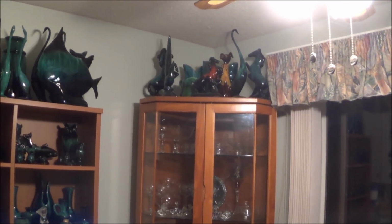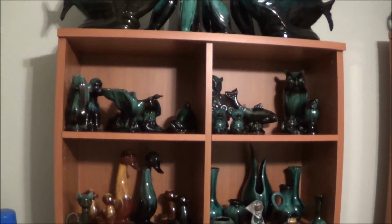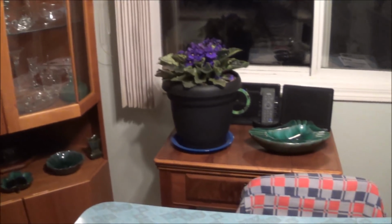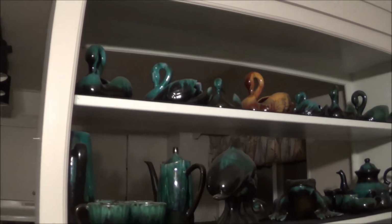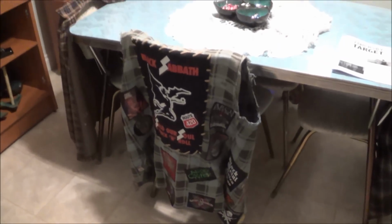Well, anyway, here we are at the Blue Mountain Pottery display units. Give you guys a bit of a tour of how much we have. Over 100 pieces. It's not just Shelly, it's me too. We've been getting a lot of gifts, a lot of freebies, a lot of good yard sales. But yeah, I'd say we're pretty addicted to Blue Mountain Pottery. Just a little bit. Not over yet. I still have to dust these off, but yeah, over 100 pieces. Craziness. It's just sheer craziness.